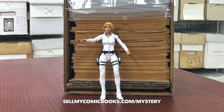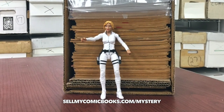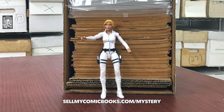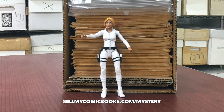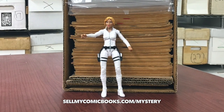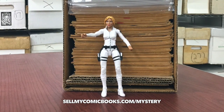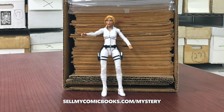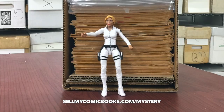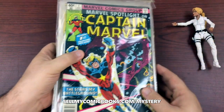We will get started here taking a look at this box. Again, I don't peek. I have no idea what's in here, but I have an idea that the top of this box and those bags is probably some Bronze Age books. And the bottom there has a nice Silver Age feel to it. So again, I don't know, but just my vibe is this is going to be a good mix of books. So let's see what we've got here.